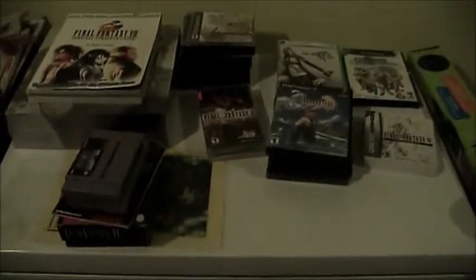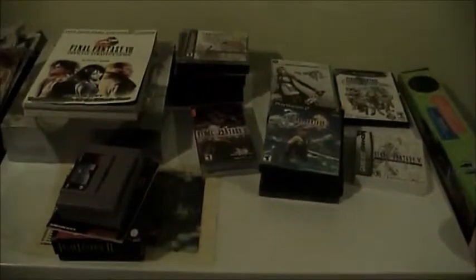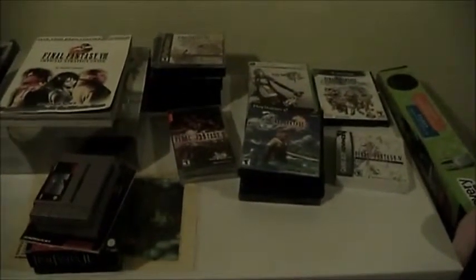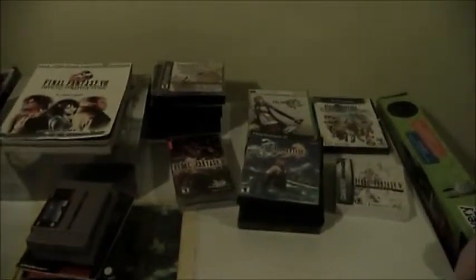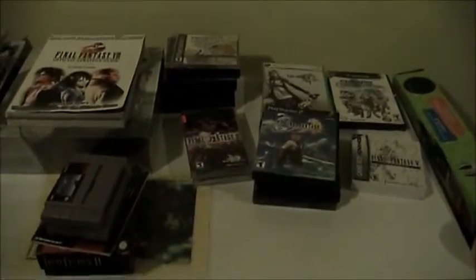This is actually my Final Fantasy collection. I've been collecting Final Fantasy games for quite a number of years actually. A lot of these games I purchased upon release, and some games I have purchased recently. And I'm going to go through some of these with you right now. We'll start with the Super Nintendo releases.